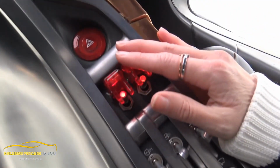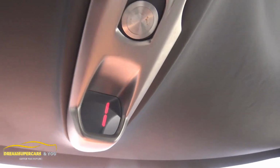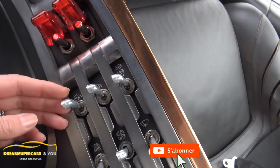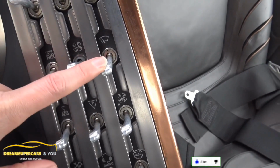All right, this is the ignition. So this is how you turn the car on, ignition here, and then the safety switch up here. You press that and then you put it into first gear with this little button here. These three are for the lights at the front of the car, okay? And then you've got the aircon, the fan for the interior, and then the windscreen wipers.